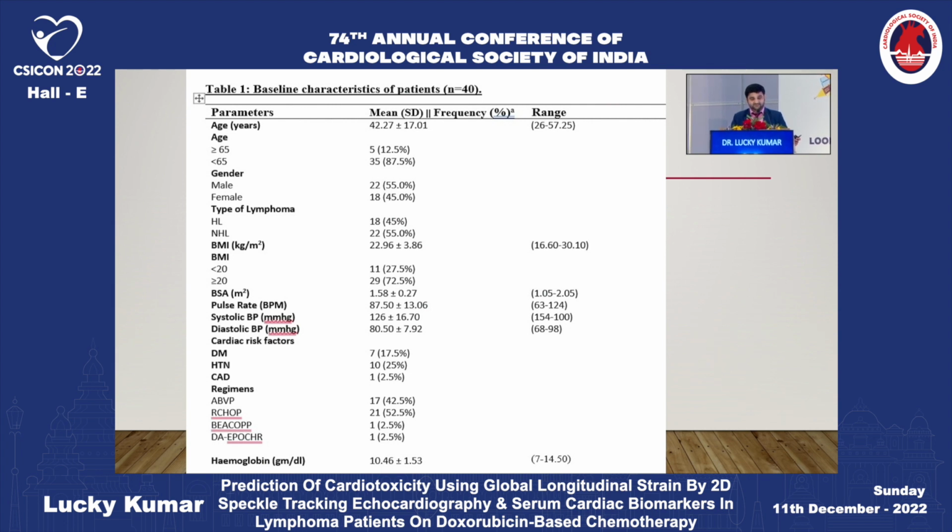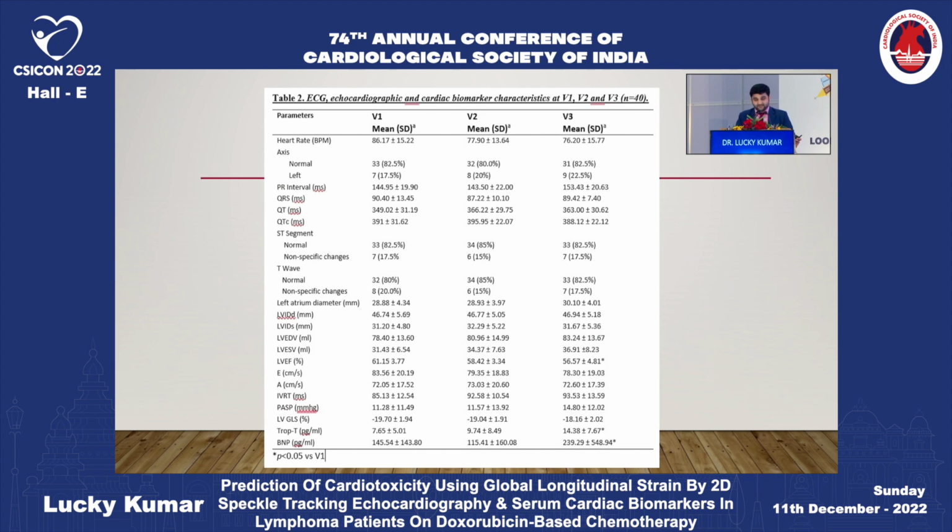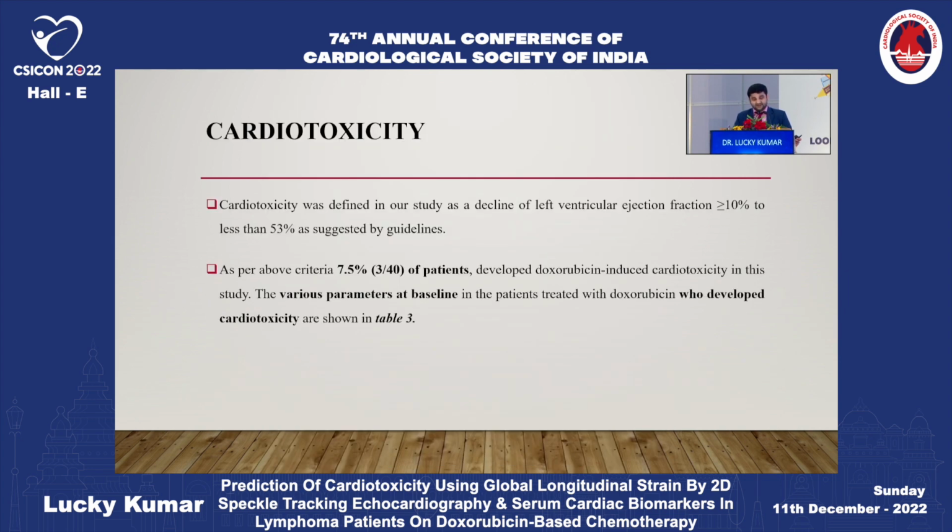These were the baseline characteristics. The mean age was 42, and those older than 65 were 12.5% of cases. Fifty-five percent were male and 45% were female, and only patients with Hodgkin lymphoma and non-Hodgkin lymphoma were taken. When we compared serially at every visit, these three parameters showed trends. The GLS showed a decreasing trend at the first, second, and third visits, and troponin and BNP both showed an increasing trend.